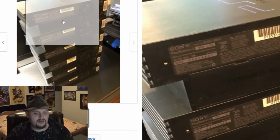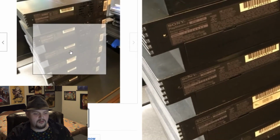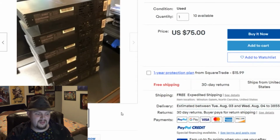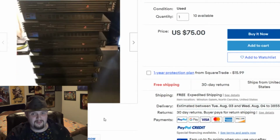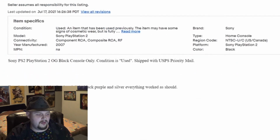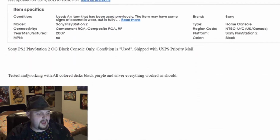Now, if we're to assume just by looking at the picture, we get one console. One console. Each one has a different model number, which honestly doesn't matter. I mean, maybe some people might care about that, but to me, it doesn't matter. The biggest thing is if it works. So let's read here. Have they been tested? Tested and works with all colored disc: black, purple, and silver.